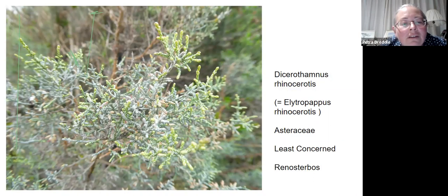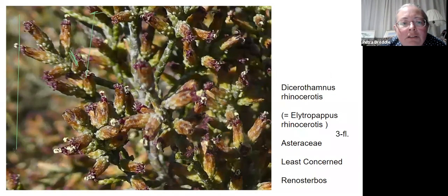So this is the Renosterbos up close, and you can see it's got incredibly tiny leaves, and they're actually adpressed, right up against the stem. And then what I did was I found one in flower, and it's in the family Asteraceae.